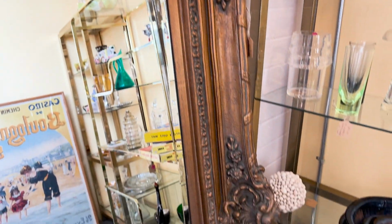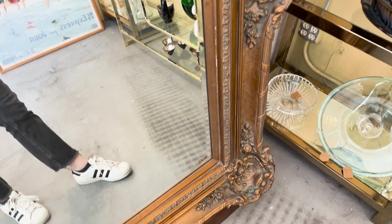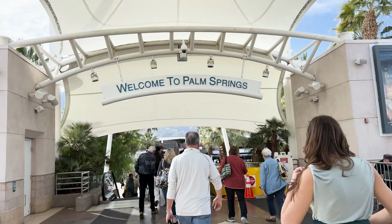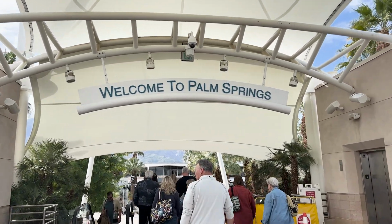And then I'm going to bring you back in the studio and I'm going to show you some of the things I picked up on my trip. Oh, and I have a few other things to show you too that I didn't get on my trip that I actually picked up recently. So the first stop on my little thrifting adventure in Palm Springs is the Sunny Dunes Antique Mall.